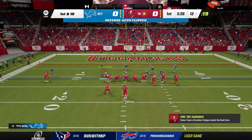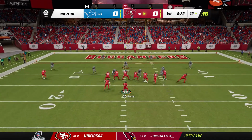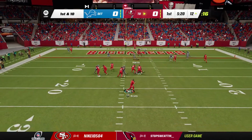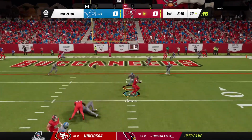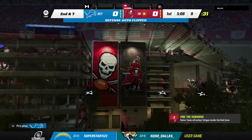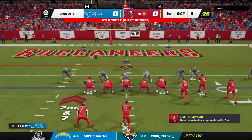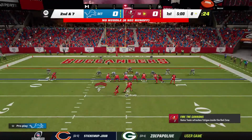A real field flipper there as all of a sudden they've got a first down in the red zone. Throwing now is Brady. A pass underneath for Fournette, and he's able to work it here to the 8-yard line. The ball on the 8. Still could get a first down technically. 2nd and 7.